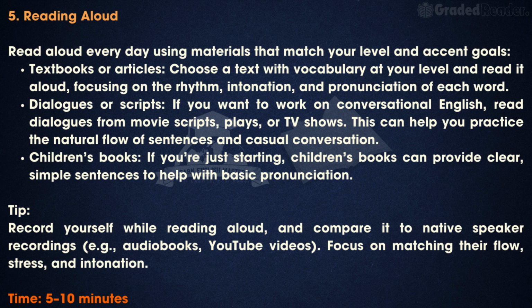Children's books. If you're just starting, children's books can provide clear, simple sentences to help with basic pronunciation. Tip: record yourself while reading aloud, and compare it to native speaker recordings, e.g., audiobooks, YouTube videos. Focus on matching their flow, stress, and intonation. Time: 5 to 10 minutes.